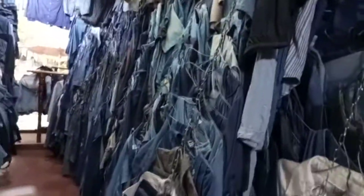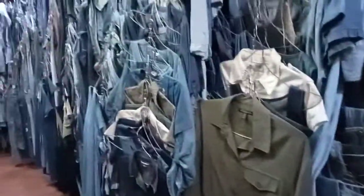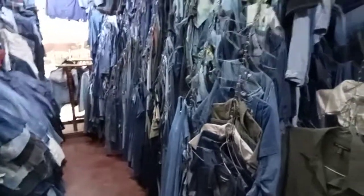So guys, this is our denim shop, as you can see. All these are denim dresses. All these are denim dresses. So guys, we also have some denim jackets here, and this is our mirror.